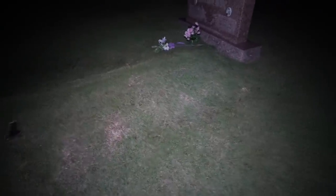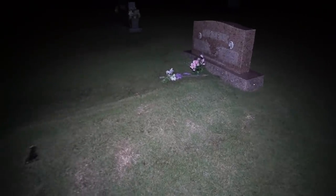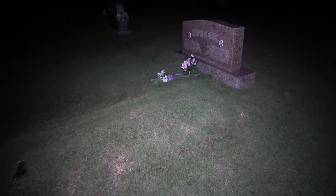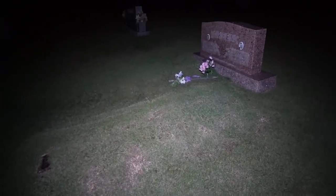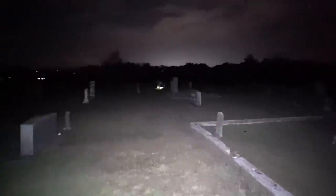It looks like this person that was buried here wasn't buried that deep, or it looks like their casket is rising up from the ground. I've never seen anything like that before. Aren't they all supposed to rise? I mean, that's quite literal. Yeah. Look at this one.